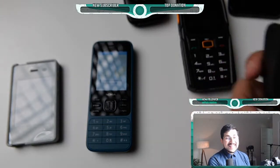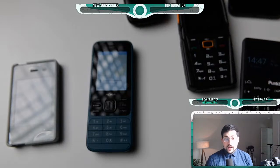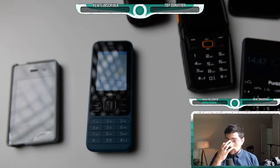But if you're somebody that needs maps, let's say, for example, I travel for work. Sometimes I'm in my town, and for that, I may not need to travel.